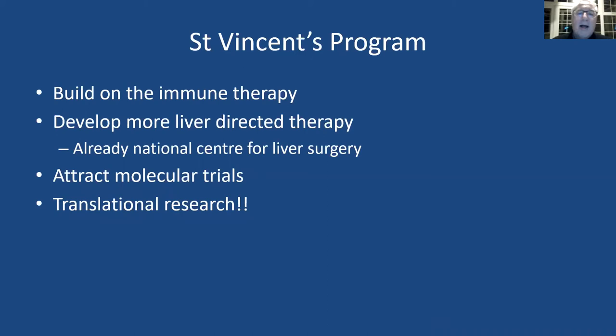We are already the national center in Ireland for liver surgery. So we have quite a track record of sending patients with uveal melanoma for liver resections. And we've had several patients who've had relatively prolonged survival. Again, this does not give permanent cure, but it is probably a treatment which is worth considering for patients who have smaller amounts of operable liver disease.